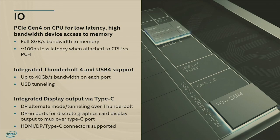Tiger Lake also introduces fully integrated Thunderbolt 4 and USB 4 that are fully specification compliant. The integrated display via the Type-C subsystem builds on the prior DisplayPort tunneling over Thunderbolt. More importantly, it adds DPIM ports for discrete card DisplayPort outputs to be muxed over the integrated Type-C ports depending on the SKU configuration.